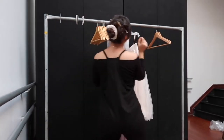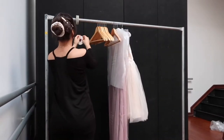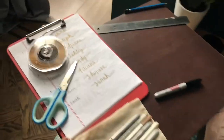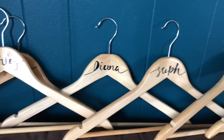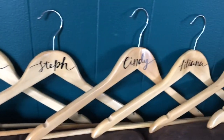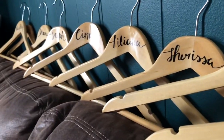And of course, it's not a makeover without a little bit of a DIY touch. So these hangers I actually personalized for each of the women in the bridal party. And I had my little practice sheet here because I didn't want to mess up. And they got to take these hangers home with them. And their robes were hanging off of it on our nice little garment rack. And it was a nice focal point on the day of.